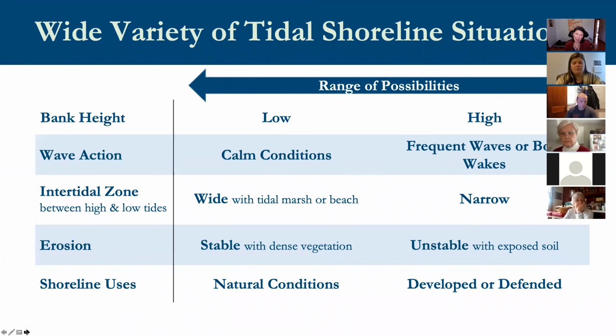But there's a wide variety of living shorelines based on the tidal shoreline situation. If you have a low bank height and calm conditions with low wave action and a wide tidal marsh, stable vegetation, then you might use more nature-based practices and less hard structures. As you get higher energy, more wave action or boat wakes, you'll get more erosion of the shoreline from those water conditions. Or if your intertidal zone and your marsh is very narrow, if the soil area is very unstable and exposed, and or it's very developed, you might have a more structural practice.